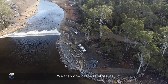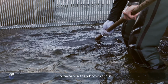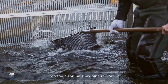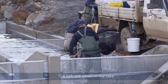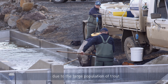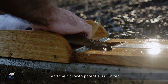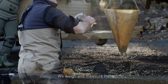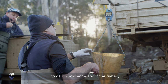We trap one of these streams, the River Derwent, at the top of the lake, where we trap brown trout on their annual spawning migration. The fish are small in the lake due to the large population of trout, and their growth potential is limited. We weigh and measure them to gain knowledge about the fishery.